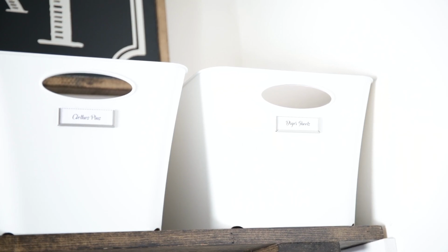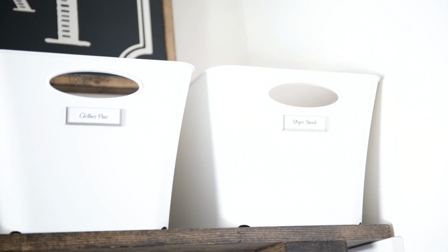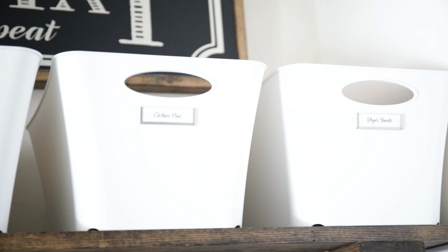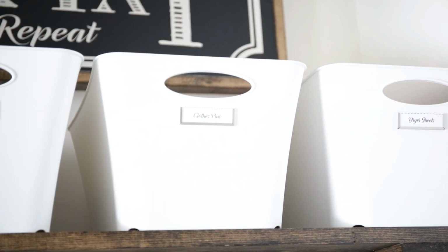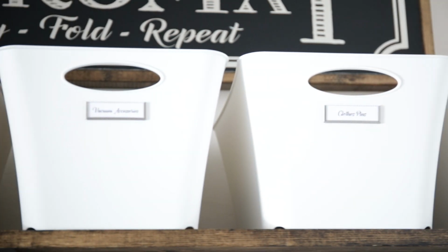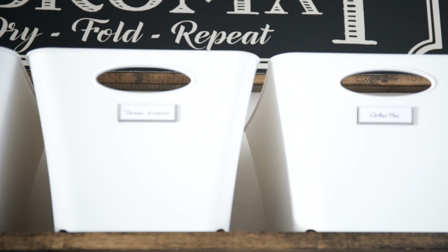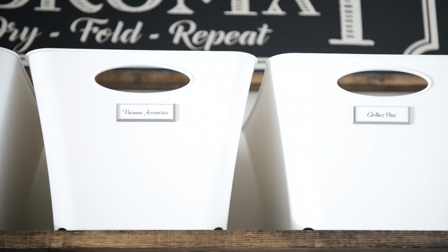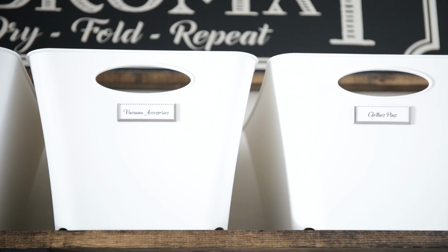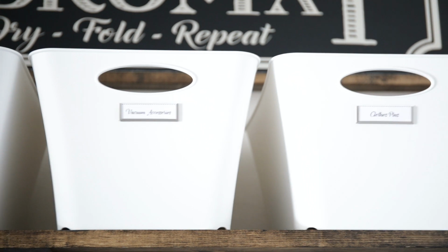Moving over to the very first bin, this one has all of my dryer sheets. This is located right above the dryer, making it easy for me to access those. Right next to it, I have all of my clothespins in this second bin here. And the third bin, I have all of my vacuuming accessories because my vacuum has quite a few little accessories and they end up all over my house when I'm cleaning. So now I have a place to put them when I'm done or when I need to find them, which is very helpful.